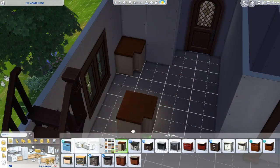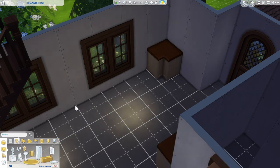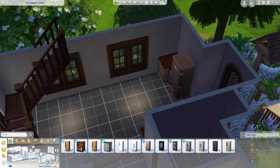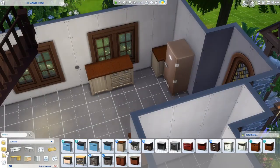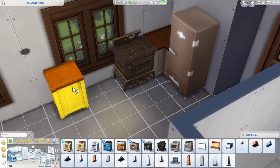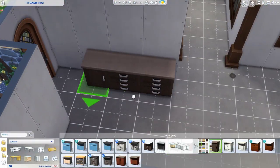But now I'm moving on to the actual inside of the build, and we are about halfway through the video at this point. So I started with the little kitchen. I thought I would use the Parenthood counters, but then I switched them to the Jungle Adventure ones. And I have been using the Jungle Adventure counters so much lately. I think half of my builds lately have Jungle Adventure counters.